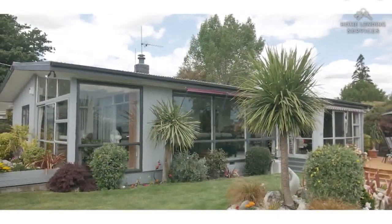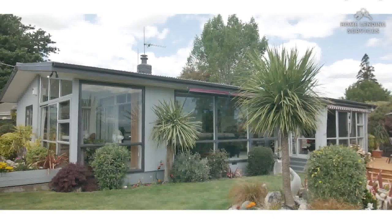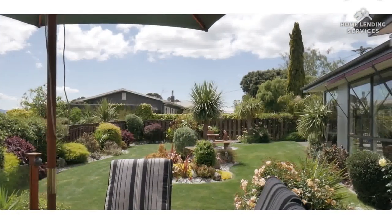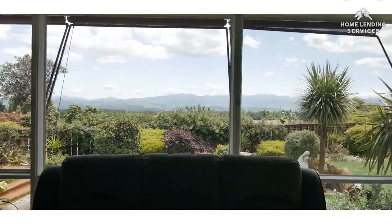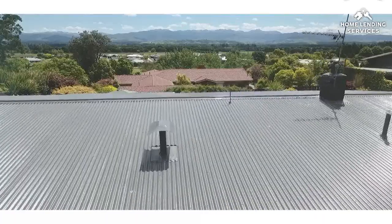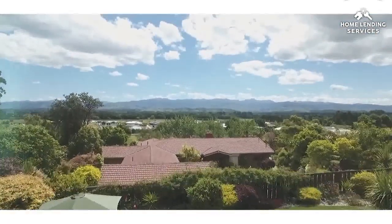Set back from the road and sited on a super sunny and established section at the top of Titoki Street, we are pleased to offer this delightful property for sale. Ideally positioned on its 974 square metre section to soak up the sun and absorb the breathtaking Tararua Range views.